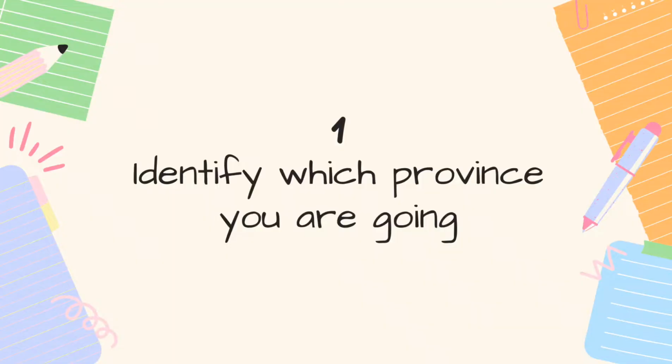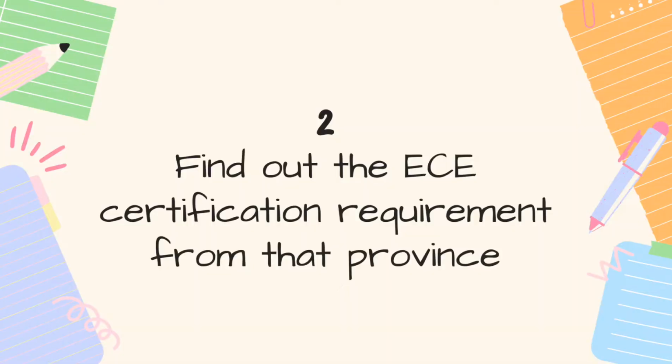The first thing that you need to do is to identify which province in Canada you're going. As you all know, there are 10 provinces in Canada, and each province has its own requirement on how you can become a registered early childhood educator. Now that you know which province in Canada you're going, of course, the next step would be to find out the ECE requirement that is needed in that province.